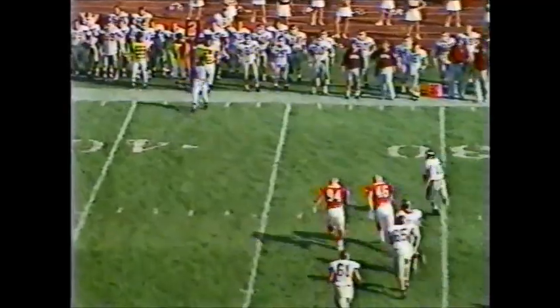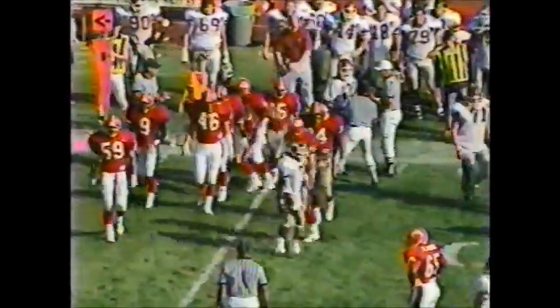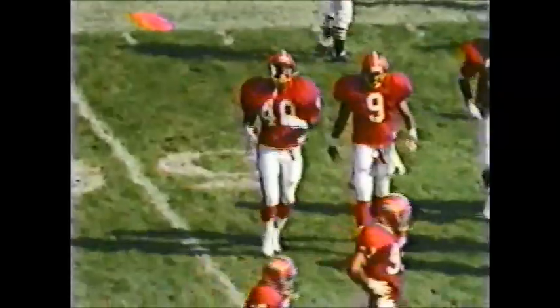Down at 10. Goodwin to throw. And trouble. Gets away from Marty Mays. Now sprints out right side. Looks to get out. Takes a hit on the far sideline. You don't want your All-American quarterback taking too many hits like that.